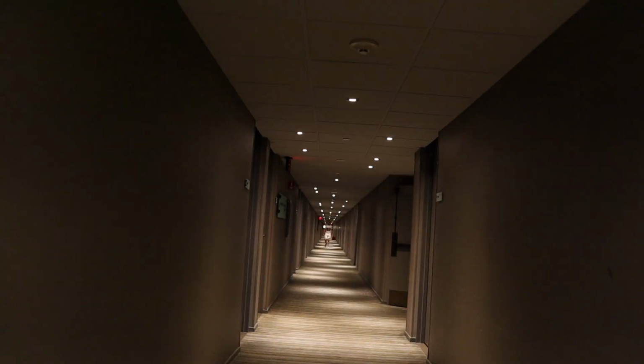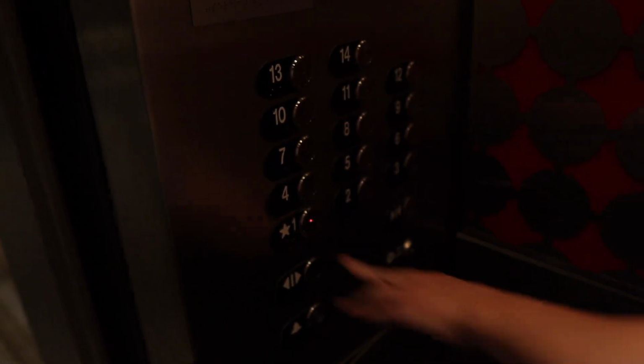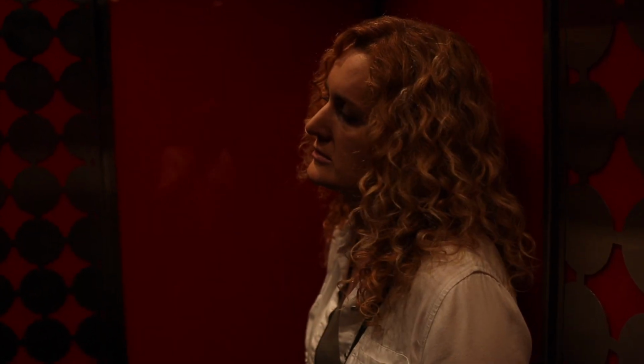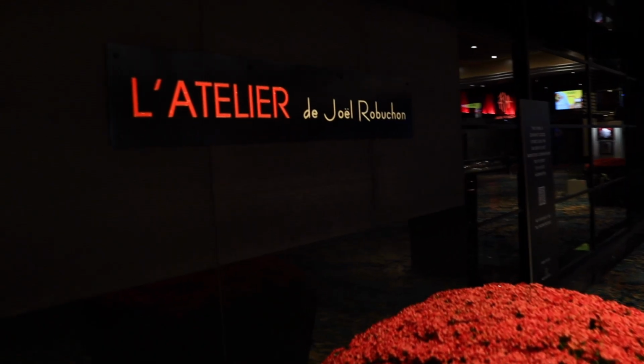Let's go explore common ground. Floor 12. Going down. You need a key to get inside. Going downstairs is fine, but if you want to go up, you need a key. So you can't just crash the party here if you don't stay here.